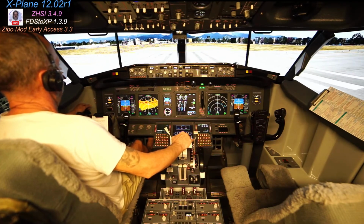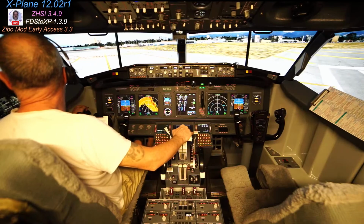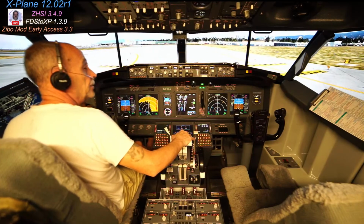American 951, heavy, look for new data on your seat to the LC. It's interesting, I got that traffic alert. I don't have any traffic on the way in. That short final alert. That was interesting.